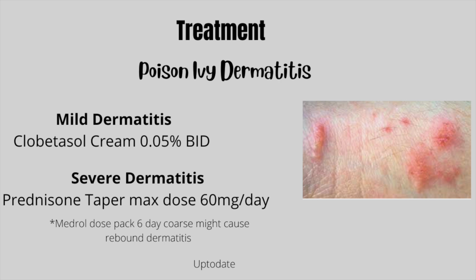For mild dermatitis, that means that the poison ivy is only affecting a limited part of the body, you do want to use a super high potency topical corticosteroid, such as clobetasol. So you want to do clobetasol cream 0.05% twice a day. Now, per UpToDate, the high potency creams don't really have an effect once you start seeing the blistering on the patient.